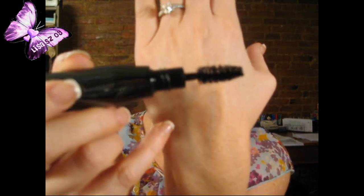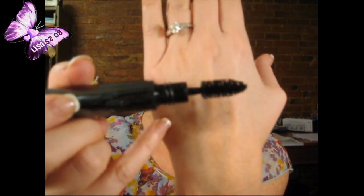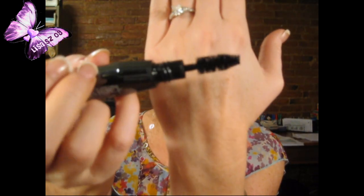the actual, why can't I think of this word? The part that cleans the brush, the like stopper right through here, and then the brush comes out. This is a good sized, not natural bristle, but the wider bristle brush. Reminds me a lot of Bad Gal Lash as far as the brush goes.